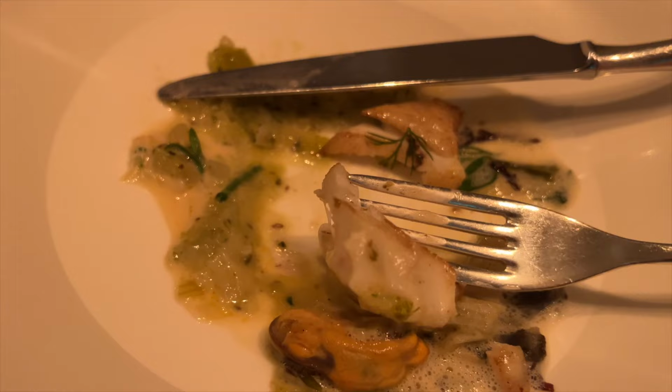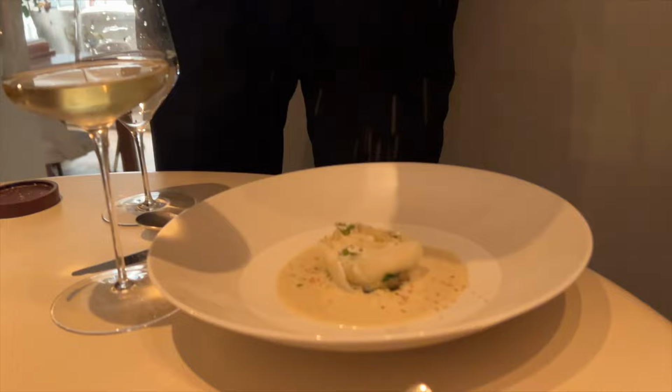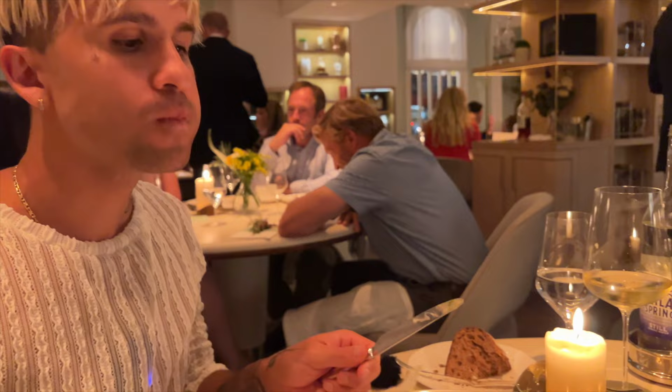This is the turnip roast, and they use the turnip tops to make the pesto and goat's sauce you have around here. And to finish it, we have a freshly shaved lemon. Not the biggest fan of sheep's milk, but this is good.